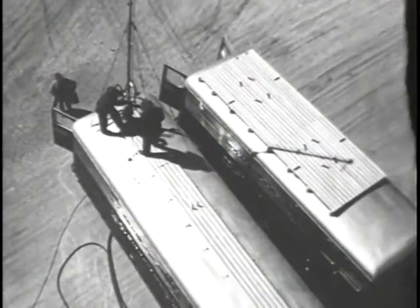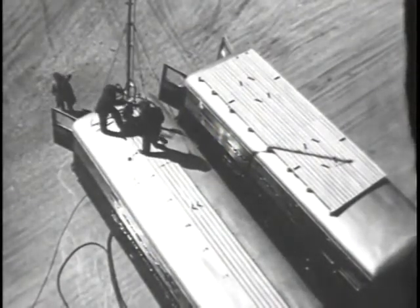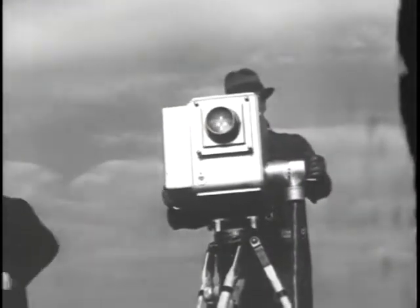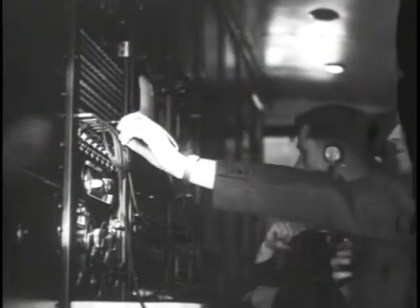Inside the truck, equipment is tested, and the coaxial cable is raised to the roof of the stand to connect camera and trucks. With a connection made, the camera is turned on for a test, and engineers stand by as race time approaches.